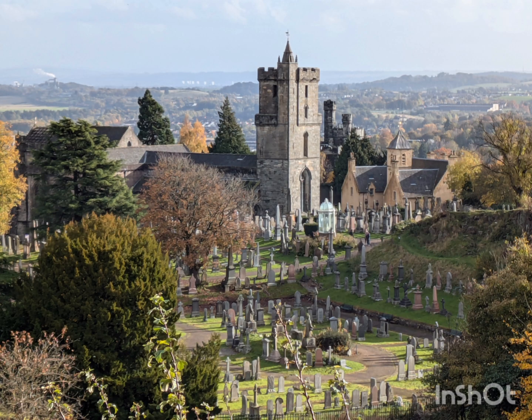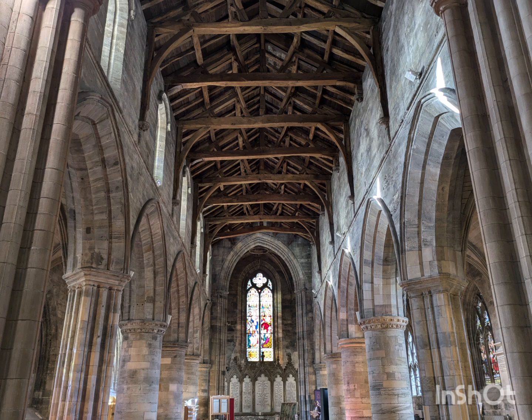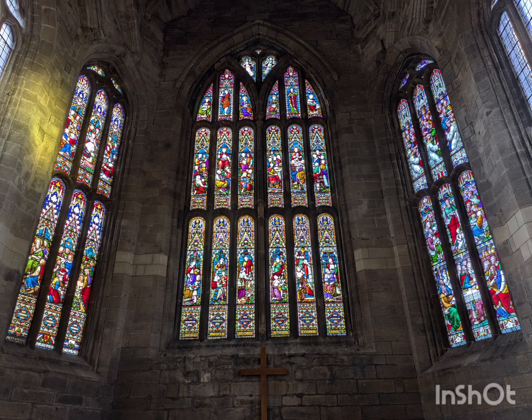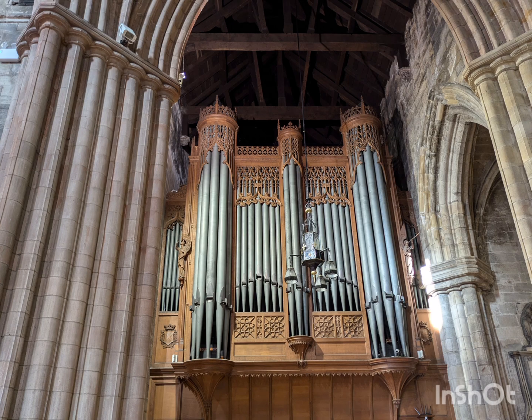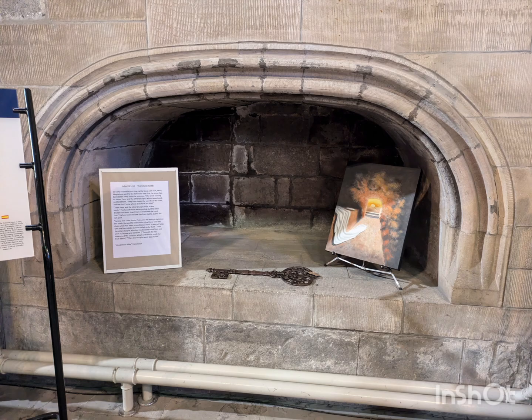I then stopped at the Church of the Holy Rood, originally built in 1129 and rebuilt in 1406 after a fire. Mary's son, James VI, had his coronation here when he was just 13 months old. In the 1650s, there was a dispute between two ministers, and a wall was built within the church, dividing it into the east and west congregation. This wall remained for 280 years.